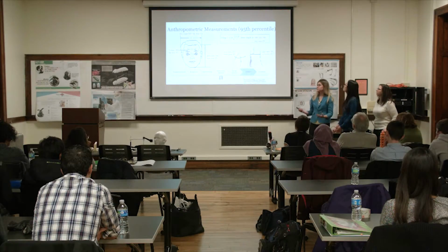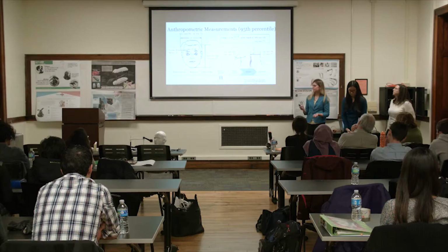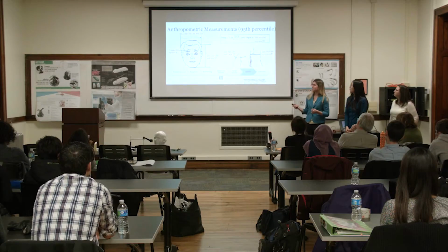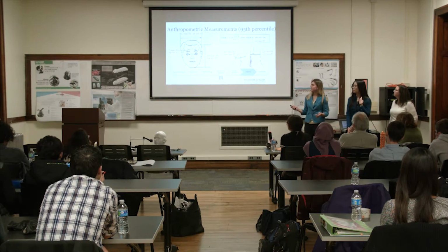Looking back at our designs, we were really just making sure that the measurements and dimensions that we were using were appropriate, and so we looked at the 95th percentile. This means that the maximum sizes of these measurements for about 95% of the people in the study were found here, and so we've got them for males and females.